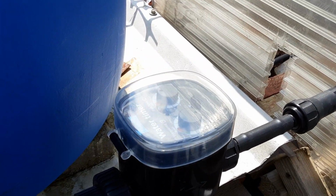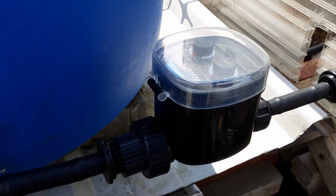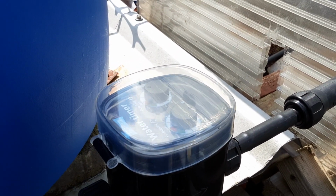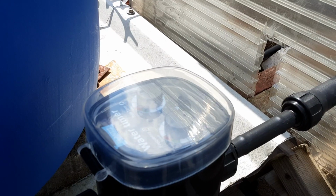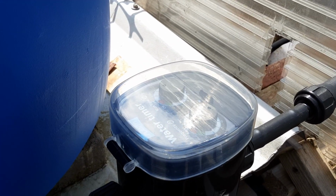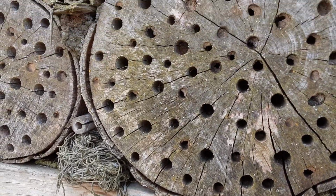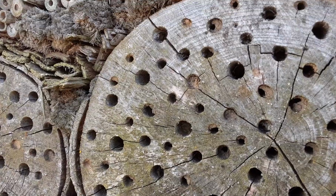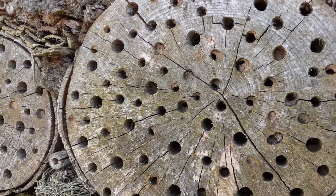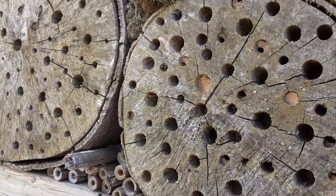This timer has been an absolute godsend. It's set for 1 minute every 6 hours, and working really well. I don't forget to turn the water on, I don't forget to turn it off. Well worth it. The Bug Hotel, I noticed that a few of the holes are opened up now, and some are filling up, so it looks like we've still got lots of activity here.